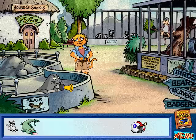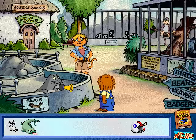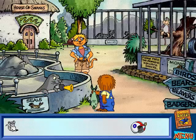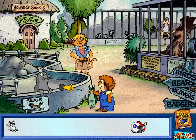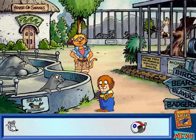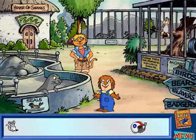The zoo. Hi, Miss Dingle. Hi, little critter. Can the seal eat this, Miss Dingle? Yes, little critter. Fish is the seal's favorite meal. Is this for me? We've got all seven parts. Now we can build our racer. Hooray!